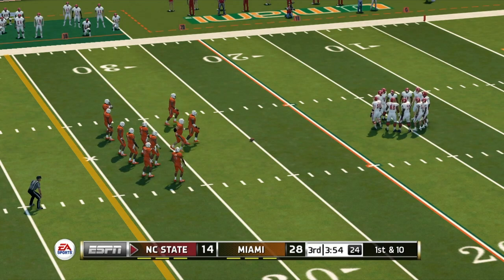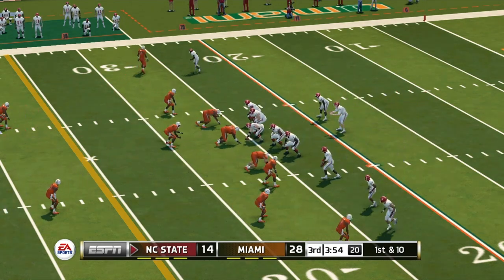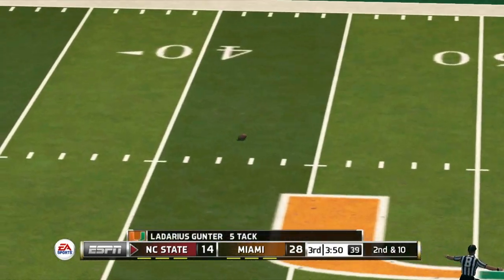There's got to be some sense of urgency to this offense right now. They don't have the luxury of wasting drives if they want to get back in the game. Quick throw, incomplete, wanted his receiver.